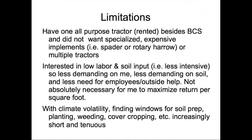Also, with climate volatility, which I think we've been seeing, especially since I've started farming, I've noticed increasing volatility in the weather. In my first year of farming, we had both a flood and a drought in the same year. I'm always in a rush to hit these short windows for doing soil prep, planting, weeding, cover cropping. And when I'm doing things by hand, it's really hard to hit all the things I need to do in those windows. And so that's another thing that pushed me towards looking at doing things in a more mechanized way that would allow me to do things quicker in a shorter period of time.